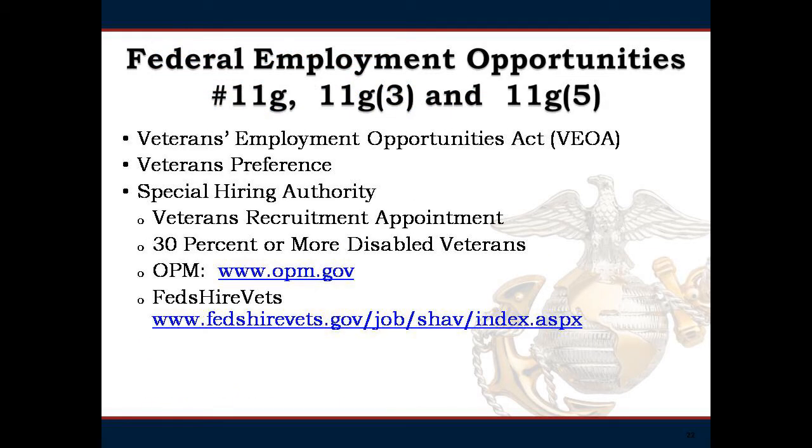Block 11G, Federal Employment Opportunities. Another option available to you after you leave the service is working for the federal government. Let's spend a moment discussing the information you need to know about federal employment opportunities. There are three main ways to acquire a federal position: merit promotion, special hiring authorities, and competitive appointment. The first one we will discuss is the Merit Promotion Access Method, which is through the Veterans Employment Opportunities Act, otherwise known as VEOA. Veterans have access to merit promotion positions through VEOA.